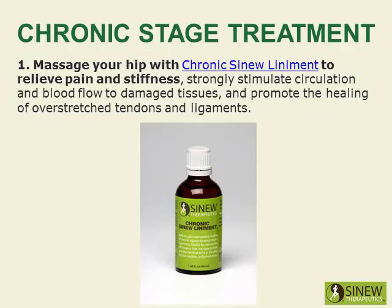Massage your hip with chronic sinew liniment to relieve pain and stiffness, strongly stimulate circulation and blood flow to damaged tissues, and promote the healing of overstretched tendons and ligaments.